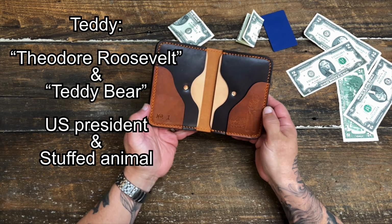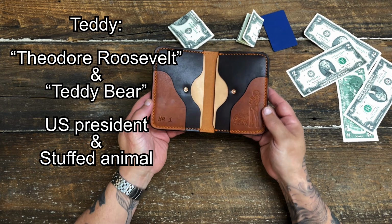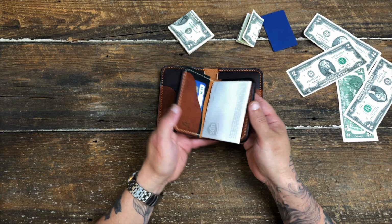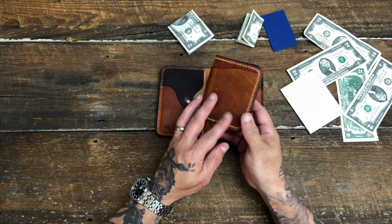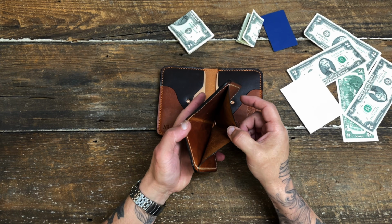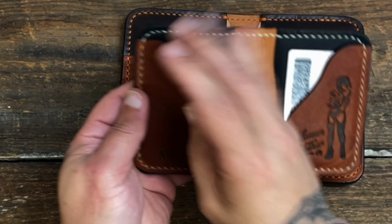The Teddy. This was the first edition of the Teddy design. I've since redone it. This is my personal carry. This is a little bit slimmer, it's a little bit smaller, I guess. Bill pouch, very, very convenient. Slip cards in pocket.